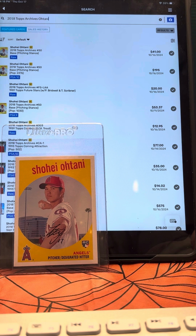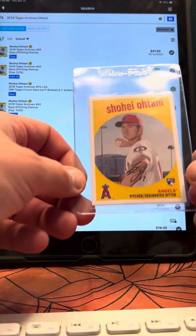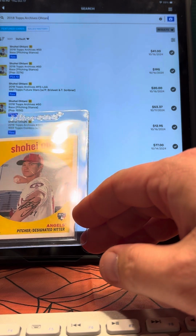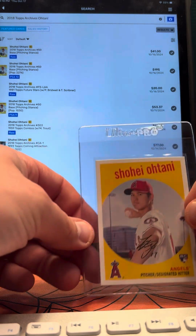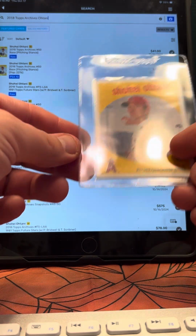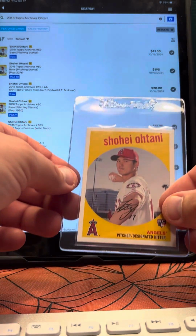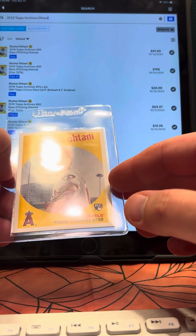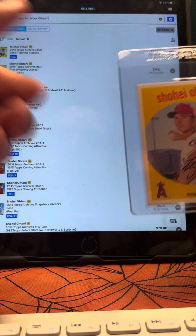Raw, $41. In the PSA 10, Pop 2276, this card goes for $195. In a 9, which is Pop 1030, this goes for $53. So, buy for 40, 41, whatever. Spend $20 to get it graded. You're into it for $60. You could more than triple your money here. Now, if you pay $60 to get it, and you get it graded and it gets a 9, then you lose a little bit. But the upside is worth it.